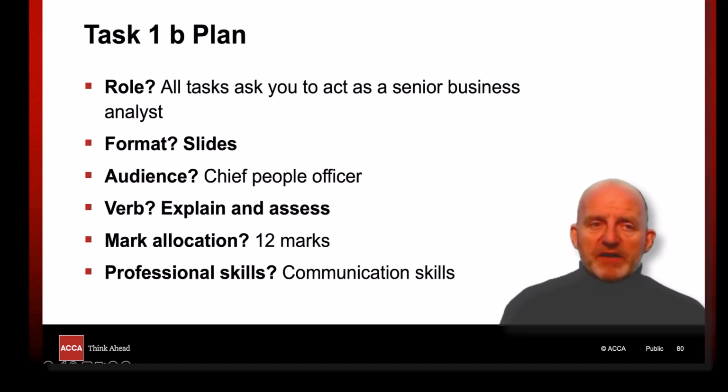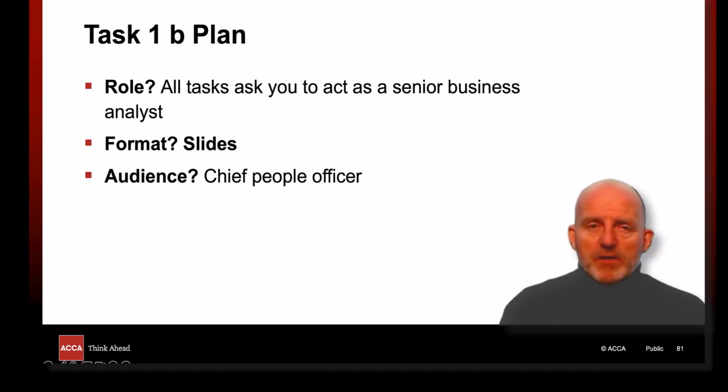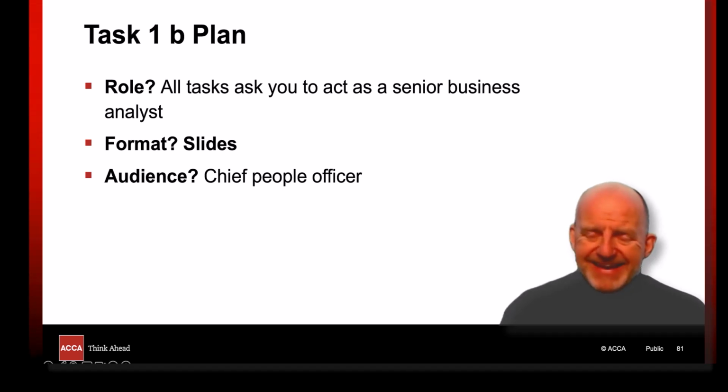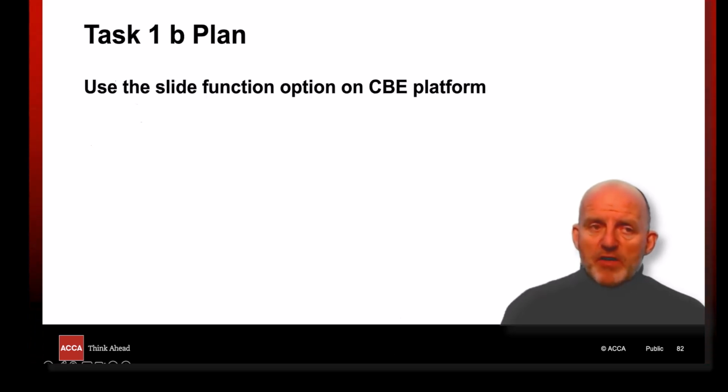So just reminding myself about the first three. The role was the same throughout the exam, but the format here was about slides. And if you're not aware of slide functionality on the ACCA CBE platform, please become familiar. It's really important to do that. Get onto the ACCA CBE platform, see what slides look like. And here we were talking again to the Chief People Officer.